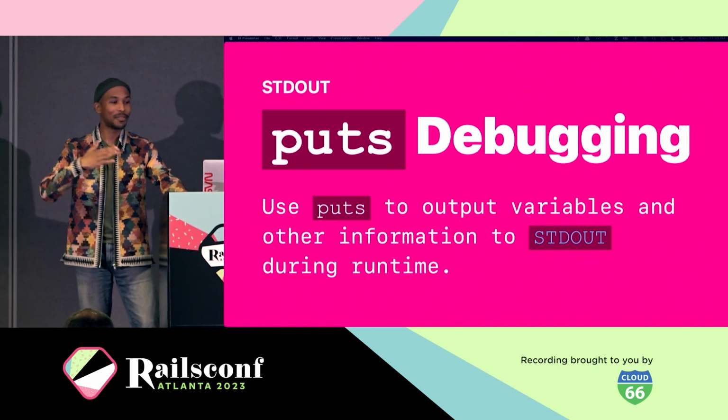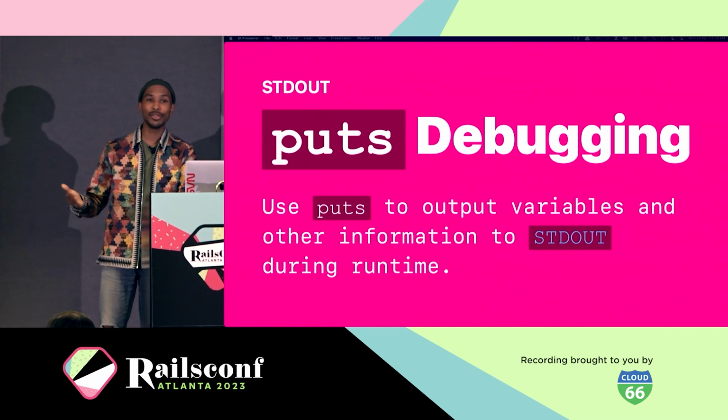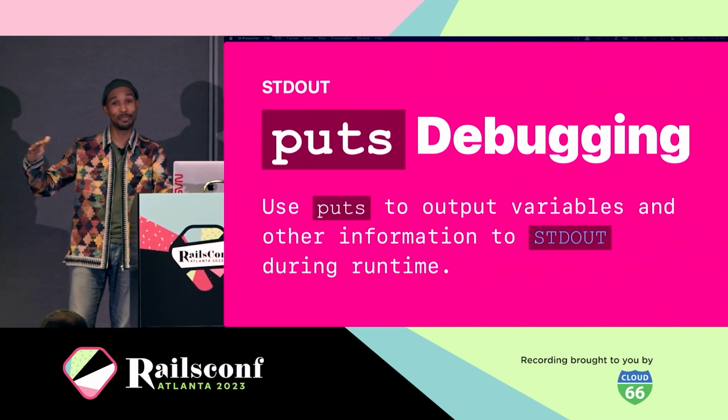The first one, of course, is our favorite. It's puts debugging. It's widely used and often is enough to solve the problem. So if you stop here, you're sometimes pretty good.